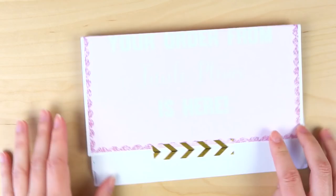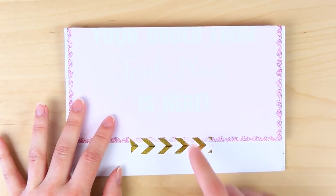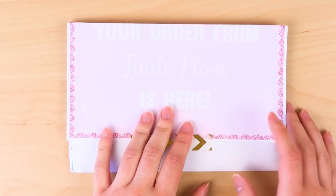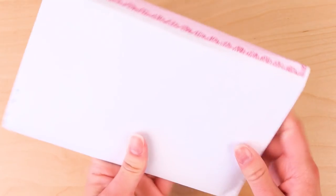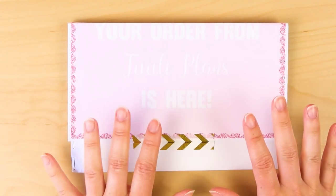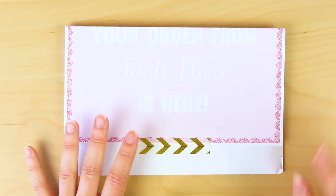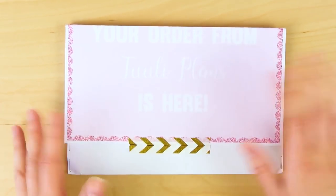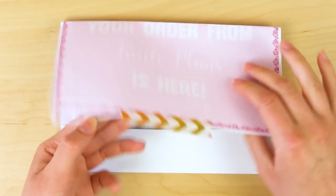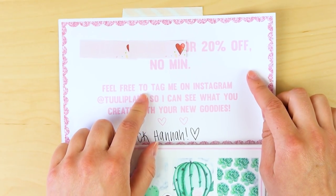So, the next order I was so excited about because it's actually from a Swedish shop called TuuliPlans. She is really awesome. Her style is very much my style. And I love the way she does it. Well, she does draw some of her own character stickers, but mostly she uses clip art, I believe. But the way she puts it all together, I love so much. And yeah, look at this.